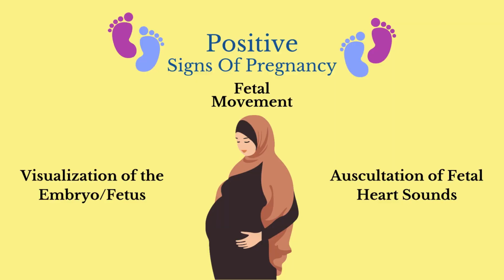And then the last category of signs of pregnancy would be a positive pregnancy. These are undeniable, unmistakable signs that a woman is pregnant. Signs that fall underneath this category include fetal movements detected by an examiner, and visualization of the embryo or fetus. So when you go in for an ultrasound, if you and the doctor can actually see a fetus, you are positively pregnant. And then last, auscultation of fetal heart sounds. If the physician or a nurse were to take a stethoscope and auscultate a woman's abdomen, and they can hear that fetal heartbeat, that is a positive sign of pregnancy.